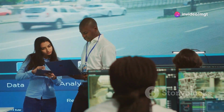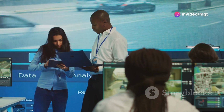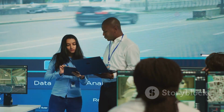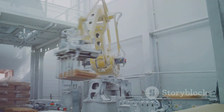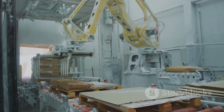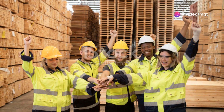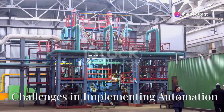Real-time monitoring empowers informed decision-making. This data-driven approach optimizes resource allocation and minimizes downtime. It allows manufacturers to fine-tune their operations for maximum efficiency. This leads to cost savings, improved product quality, and increased customer satisfaction.